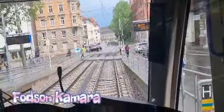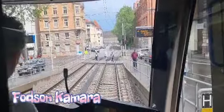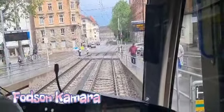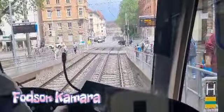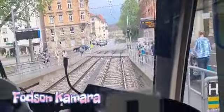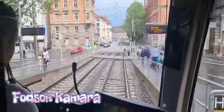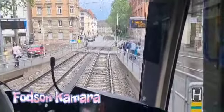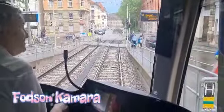Main intersection out there, as you can see. This is how it is, you know.